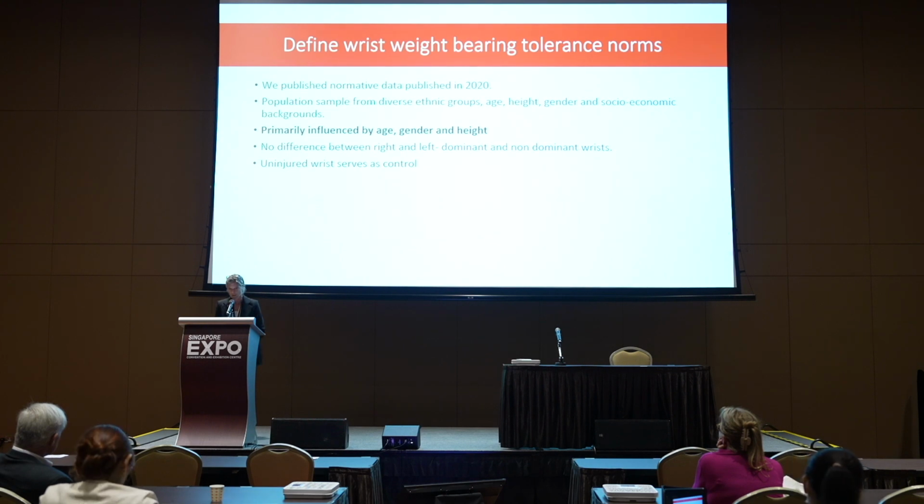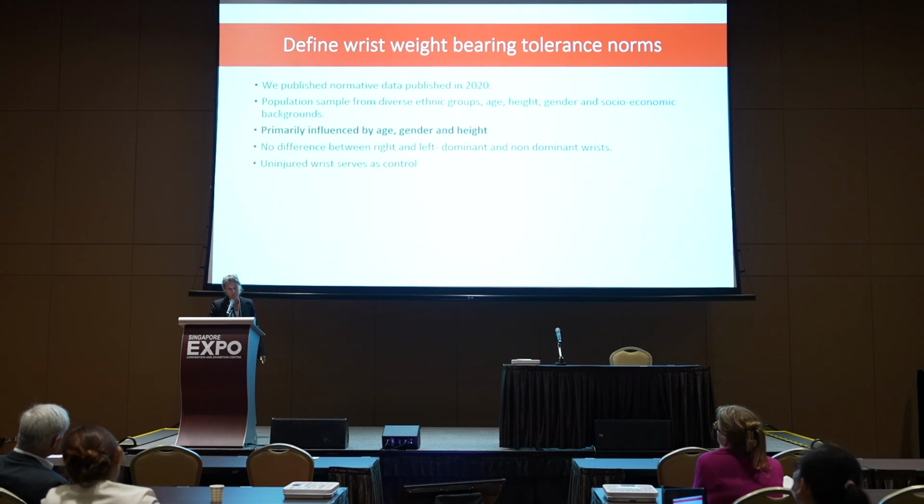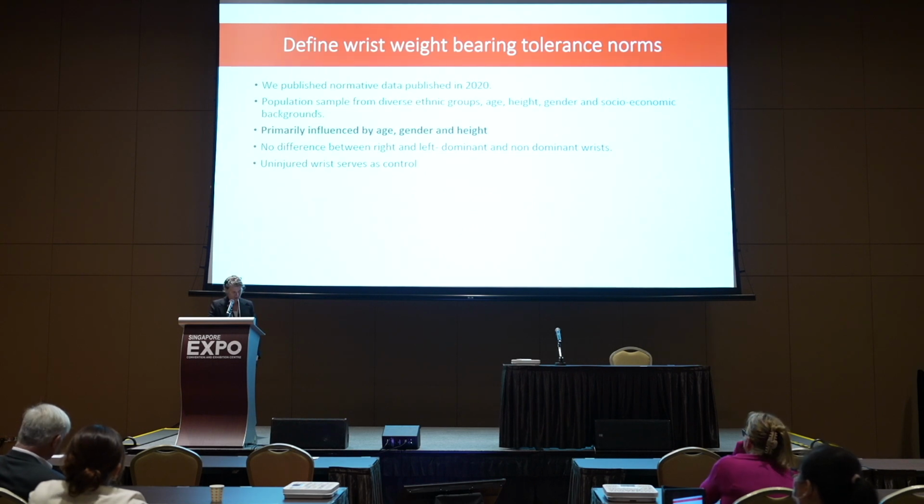I spent 5 years going around the world looking at normal weight-bearing tolerance in the adult human wrist, which is surprising that that has not been done. I took a sample of weight-bearing tolerance in people from tall societies, small societies, young societies, old societies, a huge diversity of different populations to get normative weight-bearing data. What is the normal weight-bearing capacity of the adult human wrist? Published that in 2000. And what we learned is that there's no difference between right and left, dominant and non-dominant wrists. We know that weight-bearing is largely defined by age and height and gender.